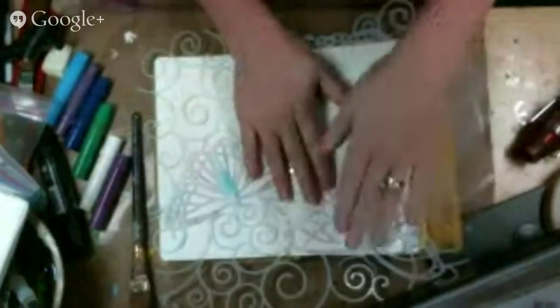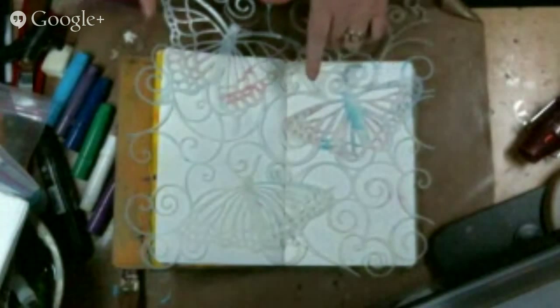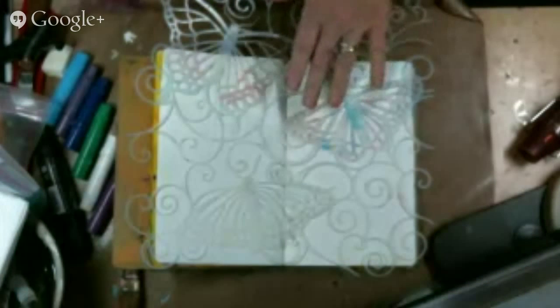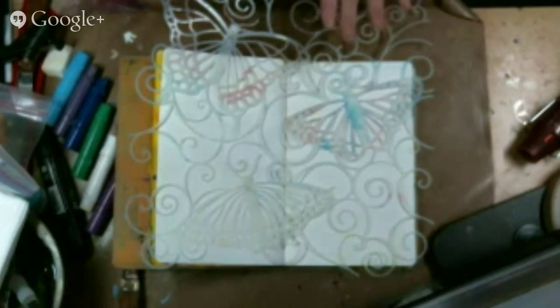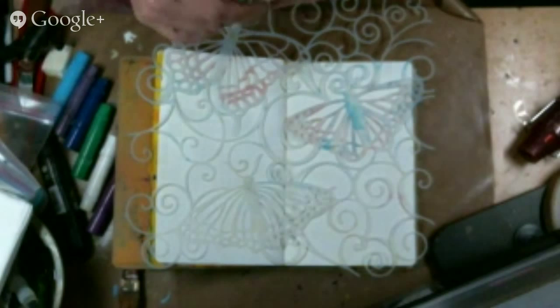For starters, I have this beautiful stencil. Make sure my book's going the right way. Okay, yeah, this is going towards me. This is an old stencil, I believe, and I'm not 100% sure, but I think this was a Creative Imaginations stencil from way back when. So I don't think you can find this anymore, but I think Crafters Workshop has something similar to this one. And it actually might be theirs, and if it is, I'm sorry. I'm going to use Dylusions.